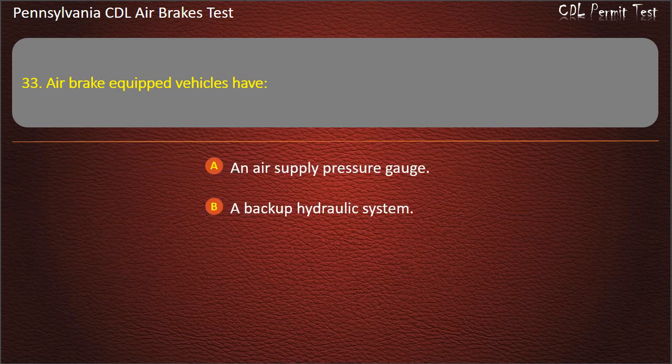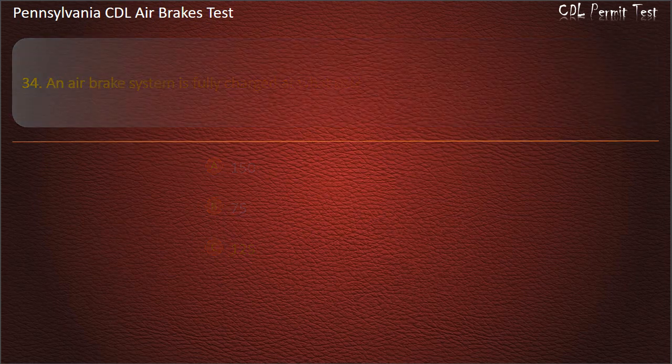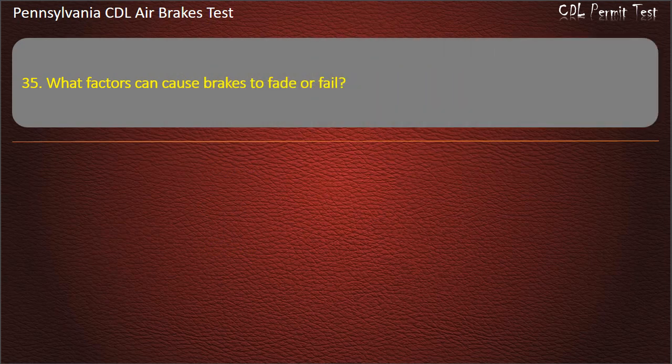Question 33. Air brake equipped vehicles have an air supply pressure gauge, a backup hydraulic system, an air use gauge. Answer. An air supply pressure gauge. Question 34. An air brake system is fully charged at what psi? 150, 75, 125. Answer. 125.